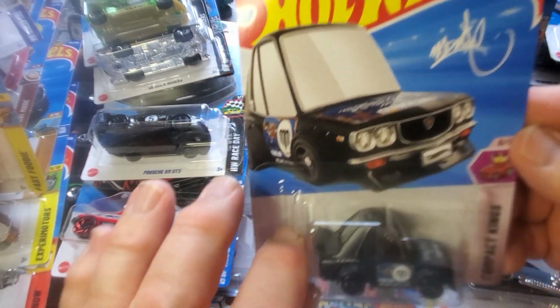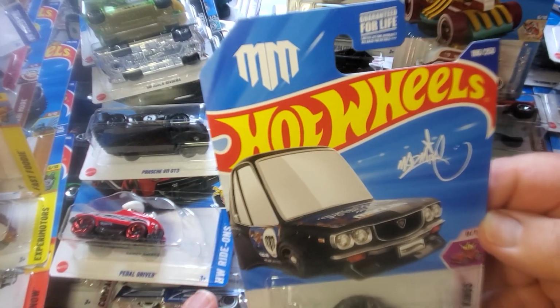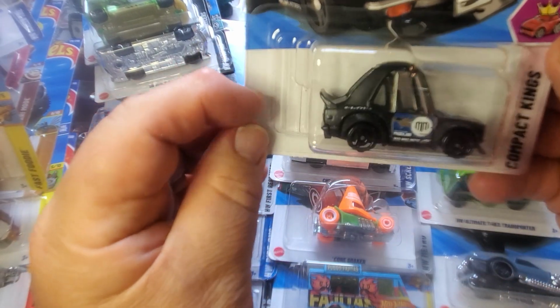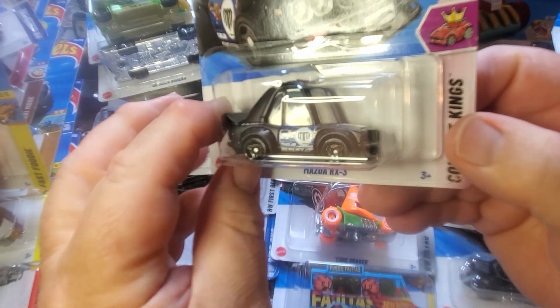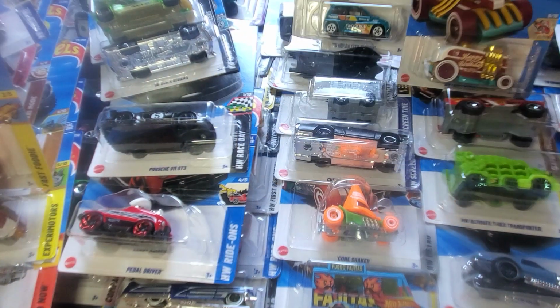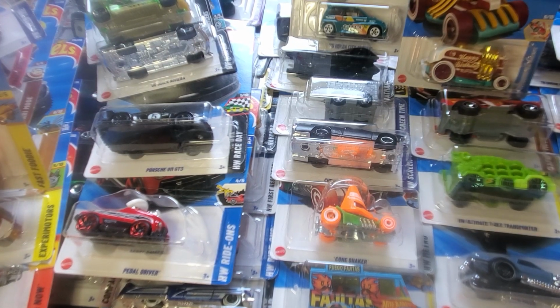Okay, here's a tune car. Collector number 196, Mazda RX-3. And we got the Mad Mike logo there, so I guess it's got Mad Mike livery on it. Some people collect those. They go for the tune cars. They like them very much.